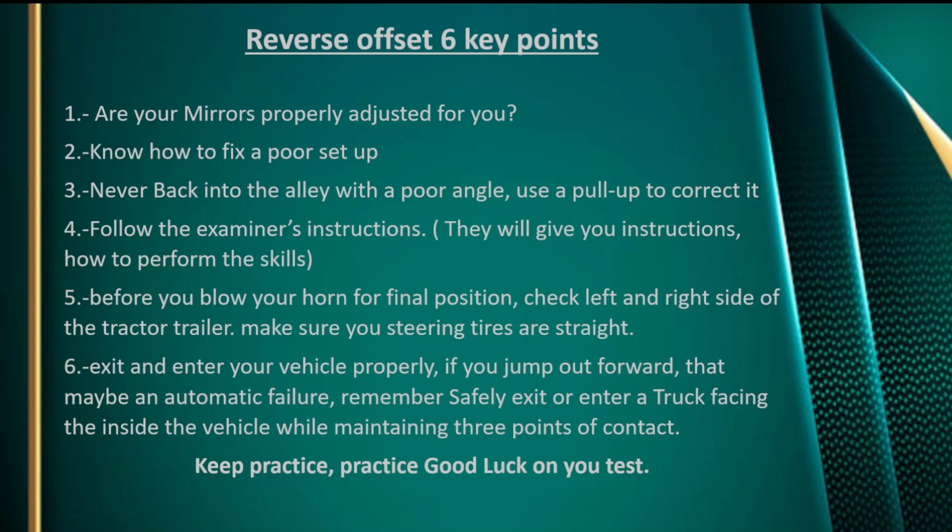Before you blow your horn for the final position, remember we're talking about reverse offset. Get out of the truck, check the left and right side of the tractor and trailer to make sure the steering tires are straight, and then you're inside the 2 lanes and your bumper is inside the 3 foot box. Okay, so you're going to exit and enter your vehicle properly. Remember, it's 3 points of contact. The face has to be looking inside the cab. If you're coming face forward or facing to either side, it can be an automatic fail. Or sometimes they're going to give you a first warning, you come in the lane, you fail your test.